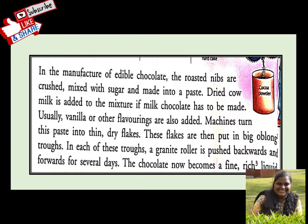In the manufacture of edible chocolate, the roasted nibs are crushed, mixed with sugar and made into a paste. Dried cow milk is added to the mixture if milk chocolate has to be made. Usually, vanilla or other flavorings are also added. Machines turn this paste into thin, dry flakes. These flakes are then put in big oblong troughs. In each of these troughs, a granite roller is pushed backward and forward for several days. The chocolate now becomes a fine, rich liquid.